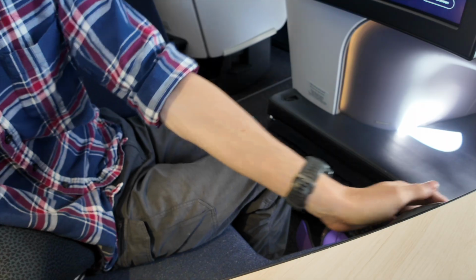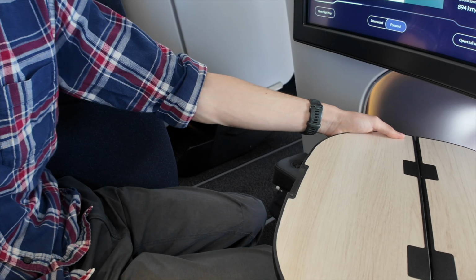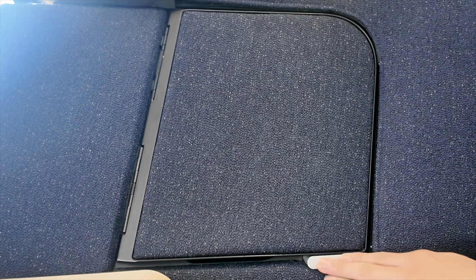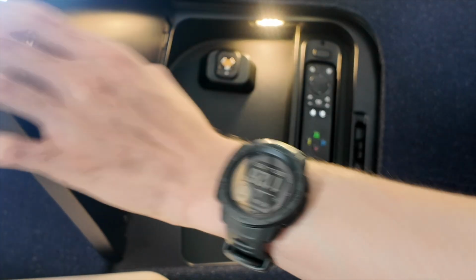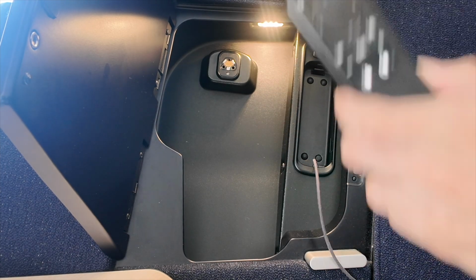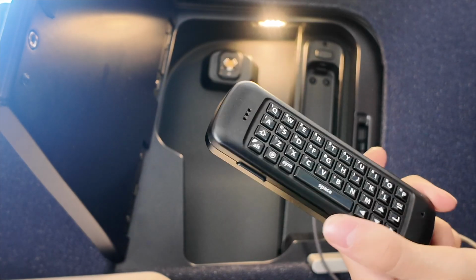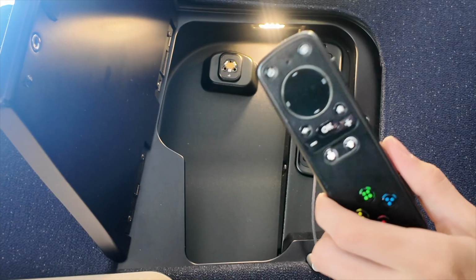It's also a pebble shape and is easily movable, allowing you space to leave your seat while the table is still extended. In addition to the tray, there's ample storage for smaller items, with a twin pocket just ahead of the main armrest to the side of the seat. In addition, there's also a shallower cubby by your head, containing the seat's USB-A and C outlets, and a removable remote control for the IFE.